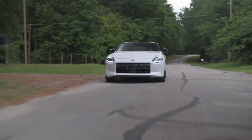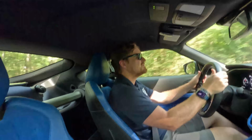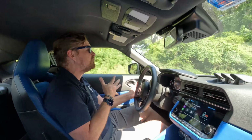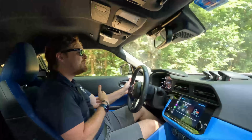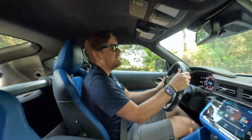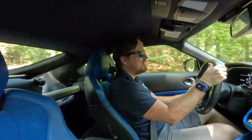Some of the materials in here feel very old, and you know what? A lot of this vehicle just feels very retro, and I'm not just talking about the styling, I'm talking about just the overall feeling and the character of it. The Toyota Supra felt a little too new, too digital in its approach to life, whereas this definitely feels more analog. It feels more, I don't know, visceral.